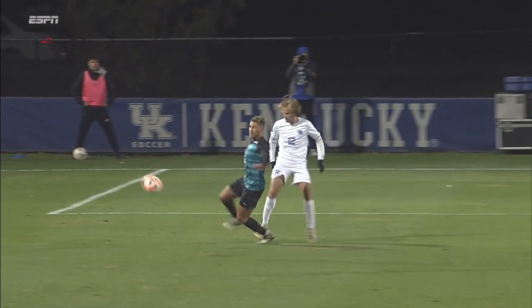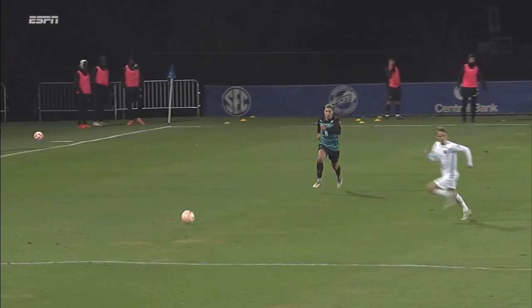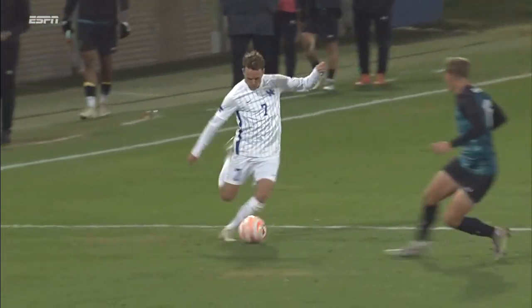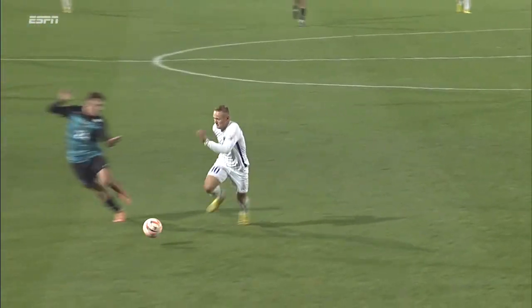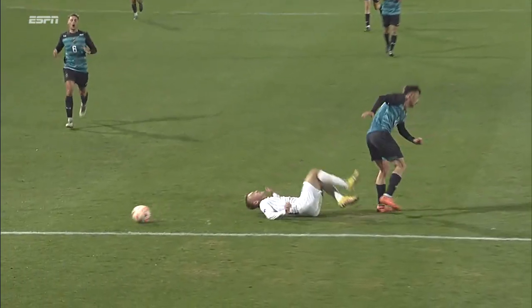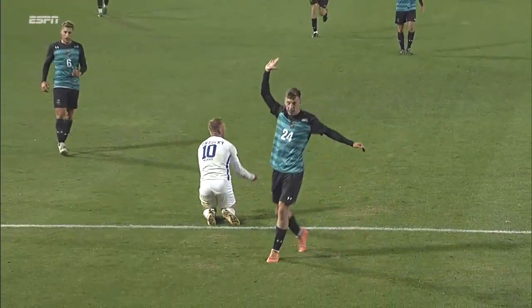Great ball here. Look at this ball from Gutman. Perfect, right on Grenning. The first touch, brilliant. And then easy shirt pull. That's an easy yellow card for the referee there.